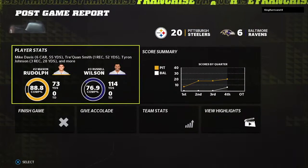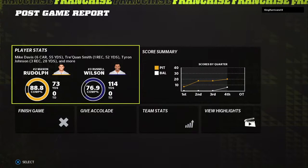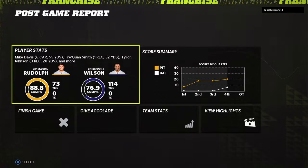So for Pittsburgh, the win here in Week 18 gives them a pivotal 11th win on the year, running their final mark to 11-6.